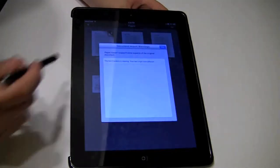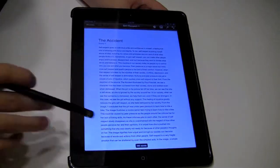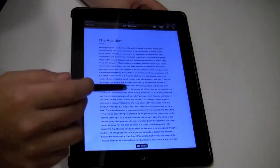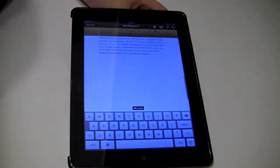Right, here's the document. I'm not going to wait for it to download; I'm just going to open a previously downloaded document. And on the bus to school, for instance, I can show my friends and ask them what their opinion is. Do they see any mistakes? And I can go in here and make all of the corrections.